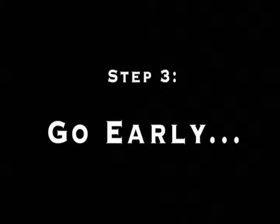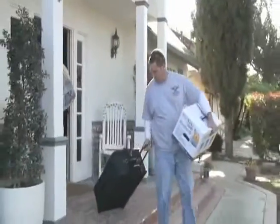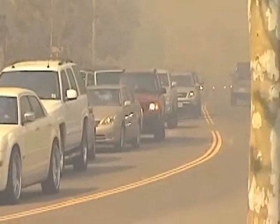The third and final step in your action plan is to go early. The embers and ash are beginning to fall. The air is smoky. This is your signal to go. The Orange County Fire Authority always recommends that you comply with any evacuation order and go early. Staying and ignoring an evacuation order may be a fatal mistake.